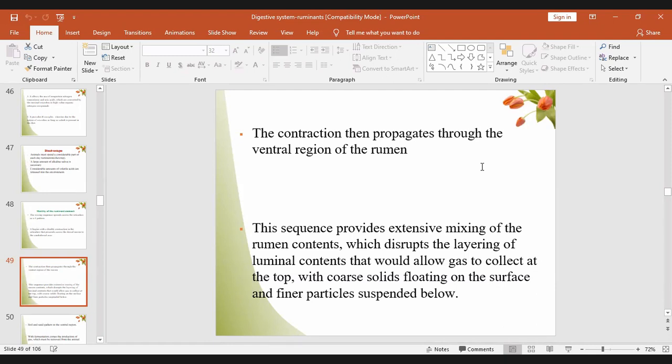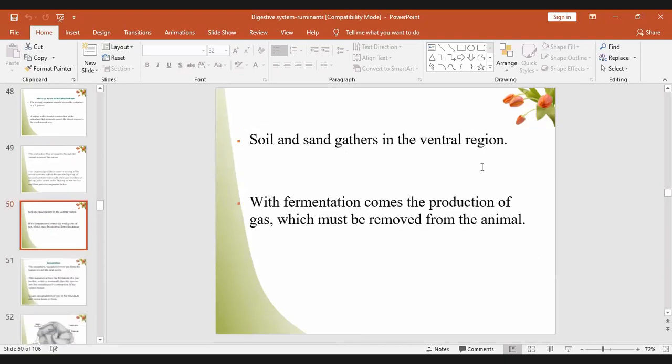This sequence provides extensive mixing of rumen content, which disturbs the layering of ruminal content. They tend to form layers, because when you put a semi-liquid in a bottle, it may layer. If there is layering, no digestion will take place. So the very strong contraction helps to mix up the food.